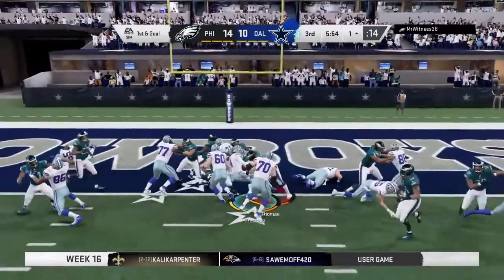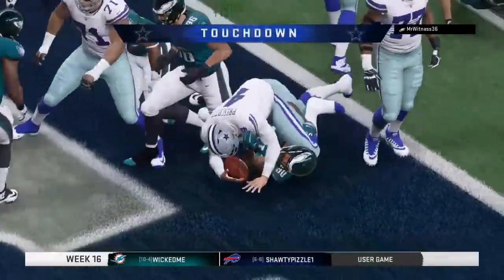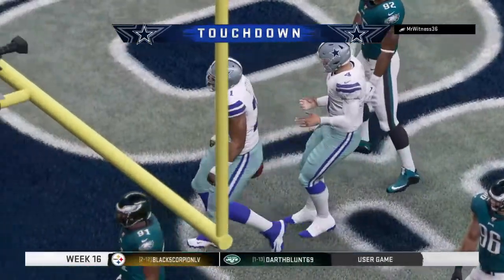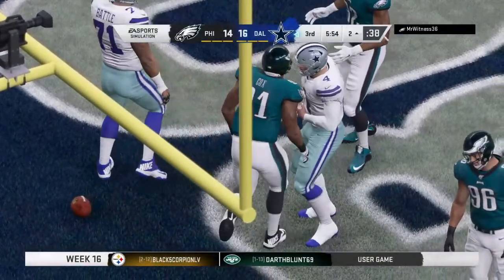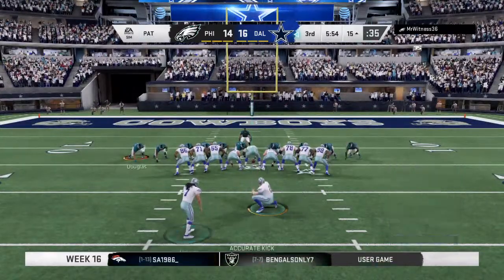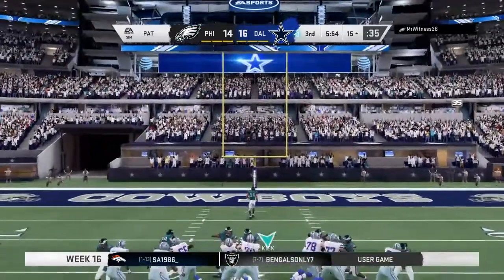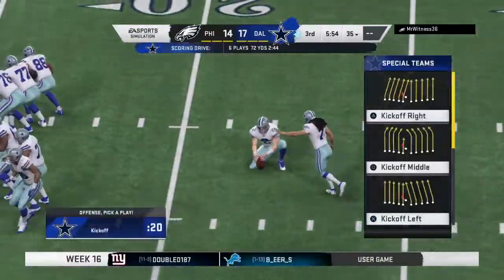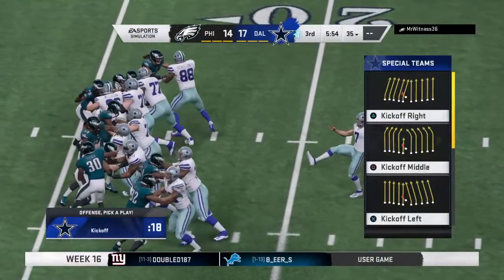It's a keeper with Prescott, and he'll get in. Touchdown, Cowboys. Dak Prescott with a lucky number 13 touchdowns now on the year, and the Cowboys have retaken the lead. Point after, right down the middle, and it's now 17-14.